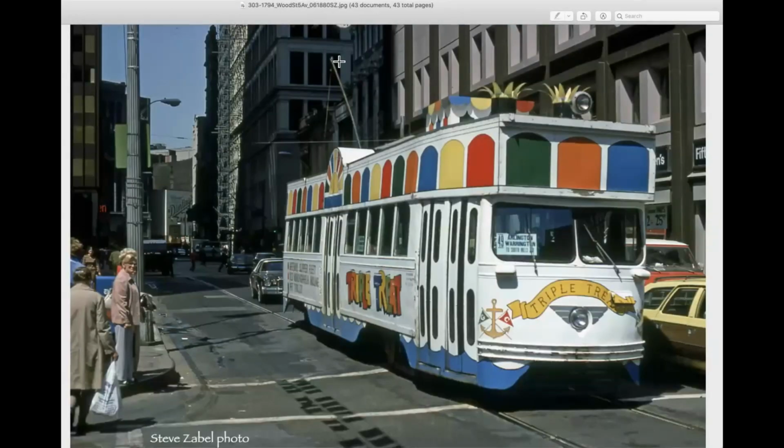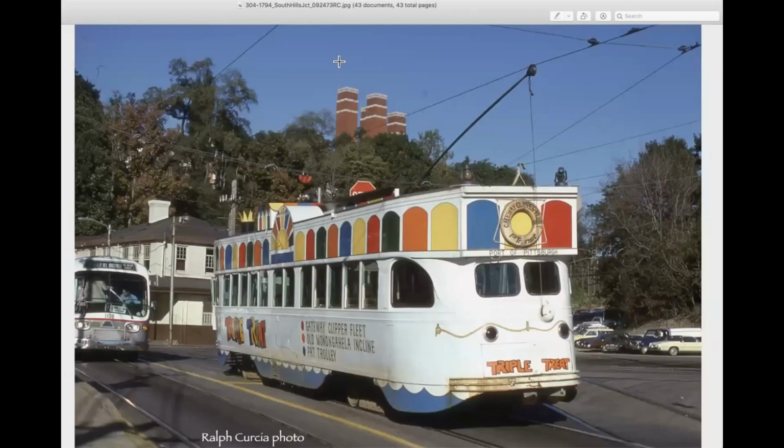Okay, now we come to 1794. This car was originally 1603. It was rebuilt to look like a riverboat, and they called it Triple Treat Trolley, which the triple treats were a ride on the Monongahela Incline, a ride on a real riverboat, and a ride on the trolley. The trolley could not go through the Mount Washington Tunnel because it wouldn't clear, so it had to use Arlington and Warrington. Earlier, you saw a picture of 1783 that was subbing for this car. There's the back end of it at South Hills Junction.